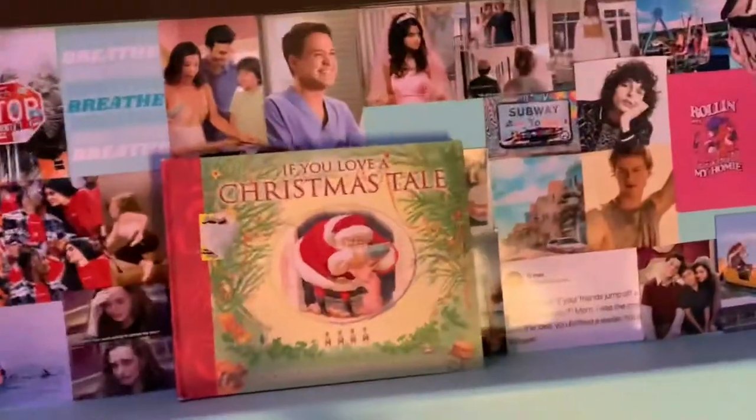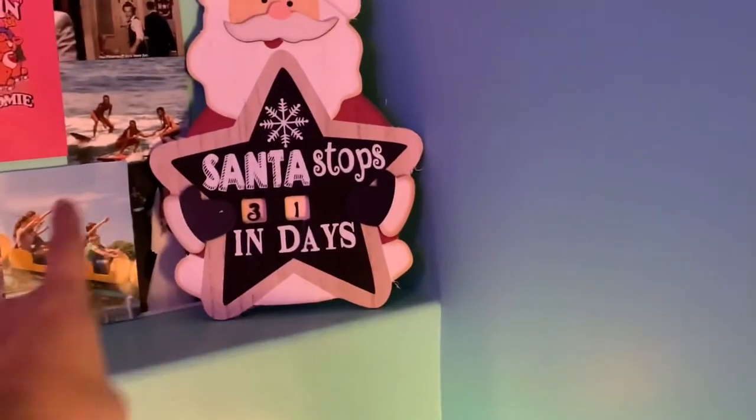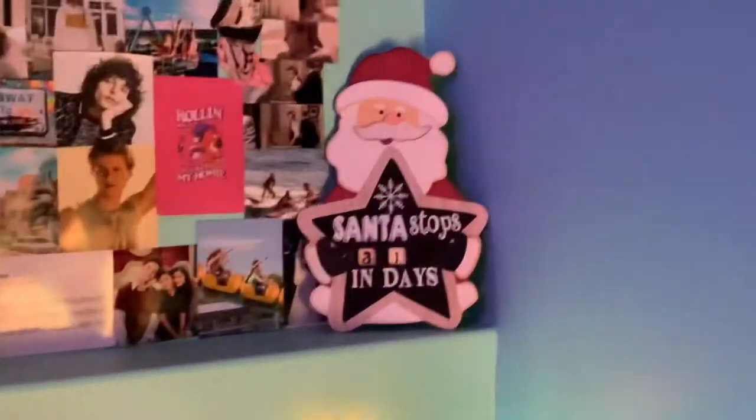For my shelf, I have a cute little present that I made earlier in this vlog. I have another little present, which is actually my Vans box. I have my If You Love a Christmas Tale book that I read every single year. I love that book, so cute. And then I have my Santa stops in blank days, and currently he stops in 31 days, the day that I'm filming this. Probably not the day you're watching it, but yeah.